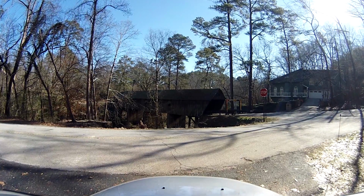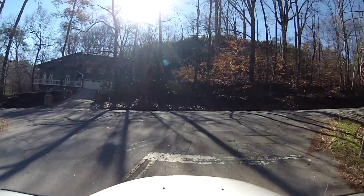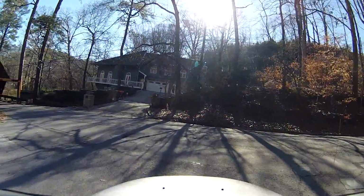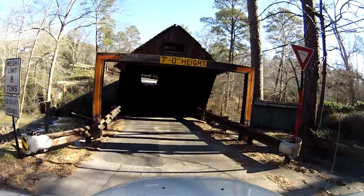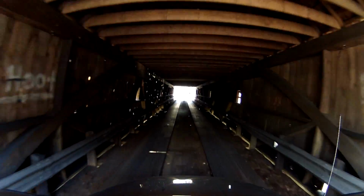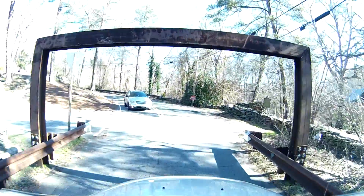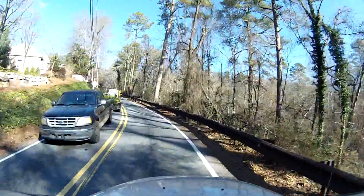Isn't this pretty cool? All right, let's go on through it. And then I'll show you another tiny little bridge at the top. You have to wait your turn to go through here because the bridge is not big enough for more than one at a time. And hopefully the camera will adjust as we go in here, and you'll be able to see a little bit of the inside of it. How you like this thing? Isn't this pretty neat? Okay, well that was it. What do you think of that? I think that's a pretty cool little bridge right there.